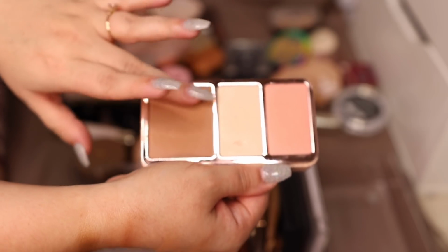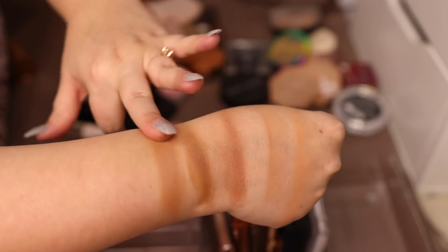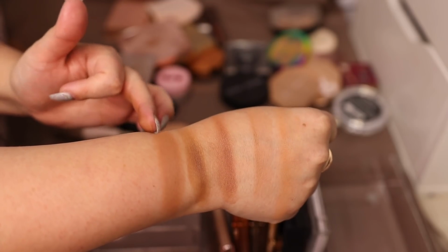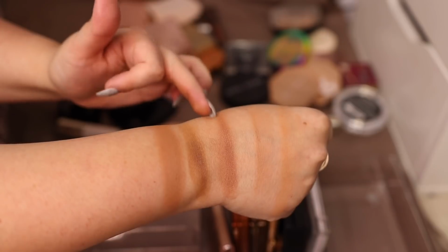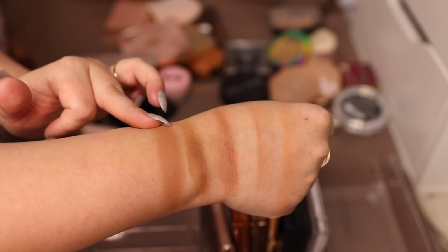Oh my god, it feels so smooth. I love this one. Check it out right here. Oh yeah. Look at how smooth that swatched. Literally in comparison to anything else I've swatched so far. Even more buttery than the Natasha Denona one. This bronzer has incredible quality.